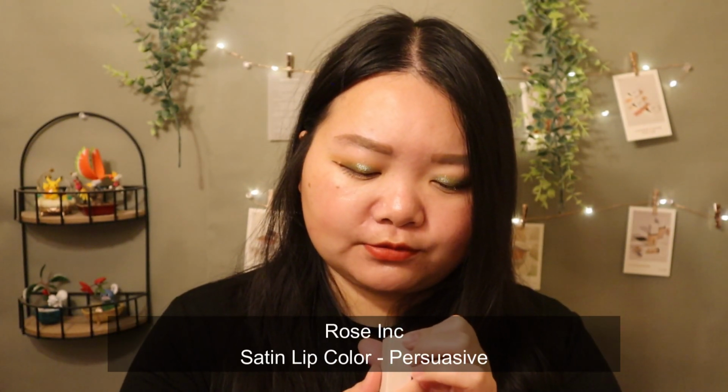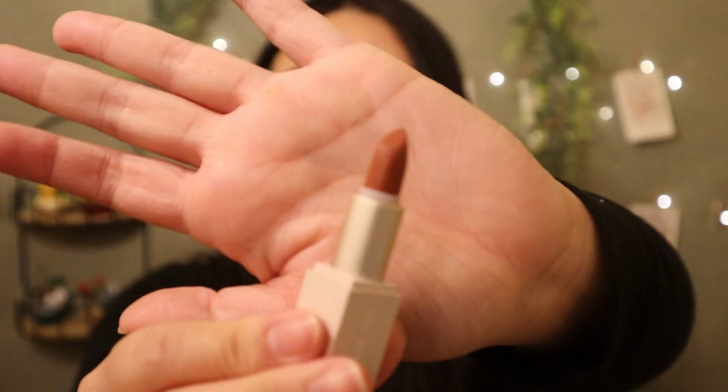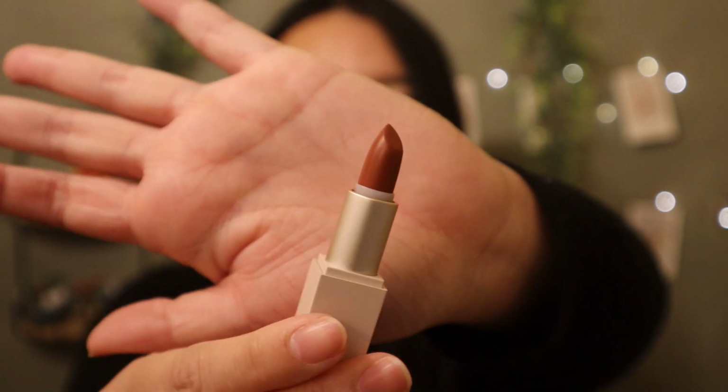The last product I have is actually mini. This is so cute. It was like a 100 point perk, or no, I think this was free. But it was like a free with purchase type of thing. Rose Ink Persuasive Satin lip color. The shade is Persuasive and it's made in Italy. How fancy. My goal is to use it up completely. It is so tiny and it's so cute.